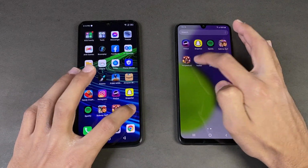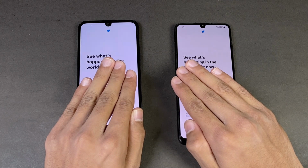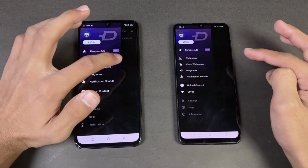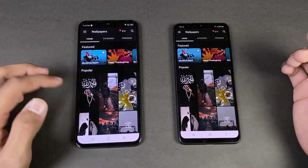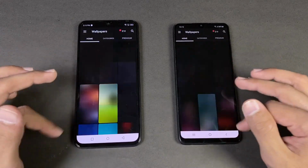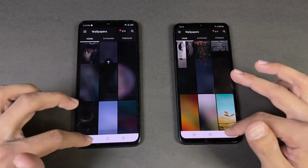Now let's open up Twitter, and Twitter is faster on the Infinix as compared to the Samsung. Now let's open Zedge, and Zedge is faster on the Infinix Note 11 as compared to the A22. Now let's see just scrolling, and that is smoother on the Samsung.